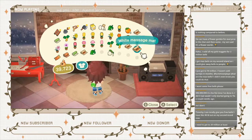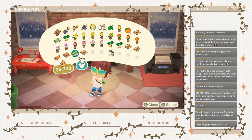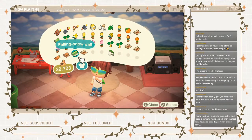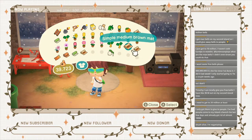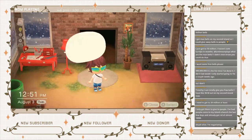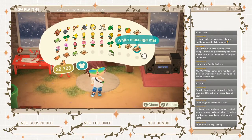Oh, that's not what I meant to take down. That surveillance camera back up. Rice paddy wall. Ooh. Sandlot. Brown mat. That's kind of boring. White message mat. Shush. I'm gonna shush you. How about that?